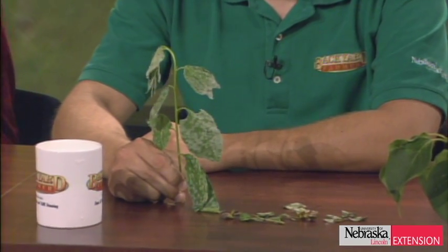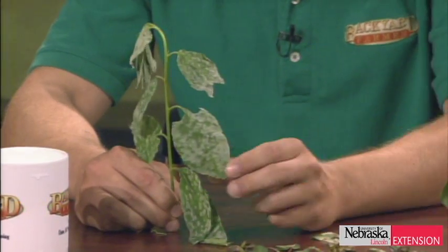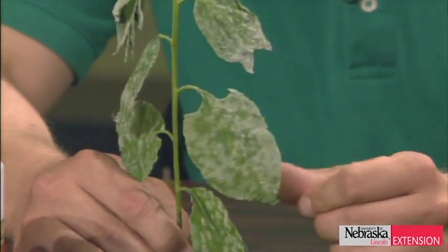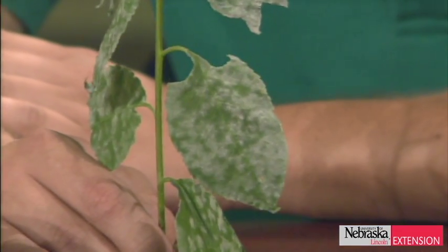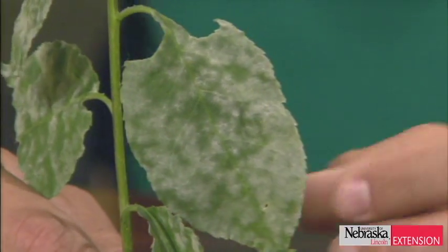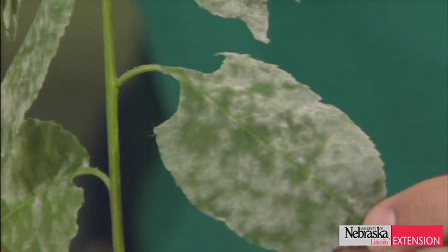All right, Kevin. Yes. Tonight we have mildews. We're going to talk about two different mildews on two different types of plants. The first plant is a viburnum, and it is suffering from powdery mildew. As the name makes it sound, it's a very powdery appearance that occurs on the leaf surface, and it's a fungus that does this. It enjoys cool temperatures and very humid conditions.